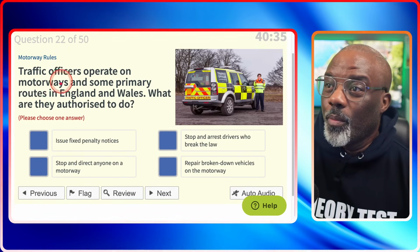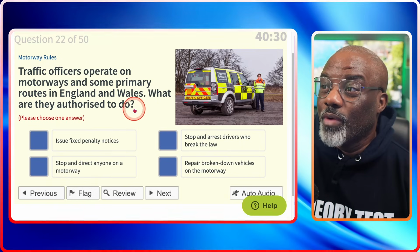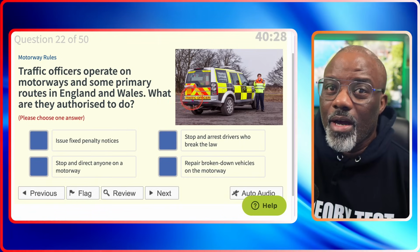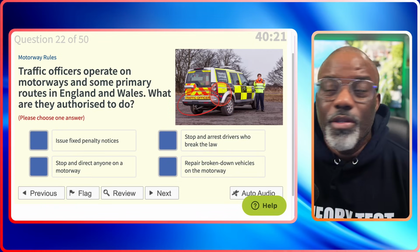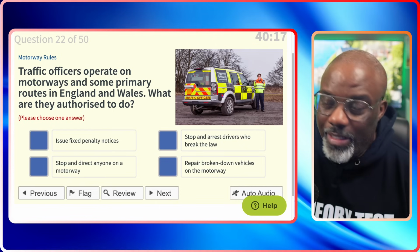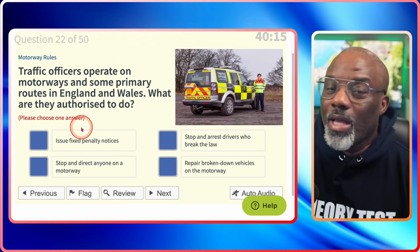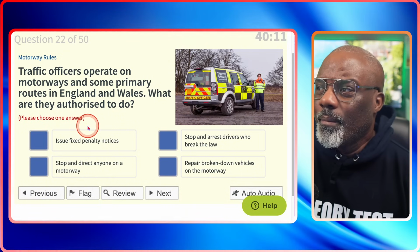Traffic officers operate on motorways and some primary routes in England and Wales. What are they authorised to do? These guys are traffic officers. Let me just highlight that, so hopefully you can see that. They're traffic officers, not police officers, and don't have any legal powers. So they either stop or direct traffic on the motorway, is the common answer.